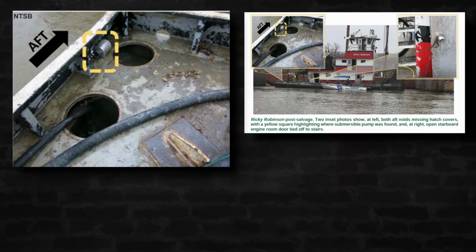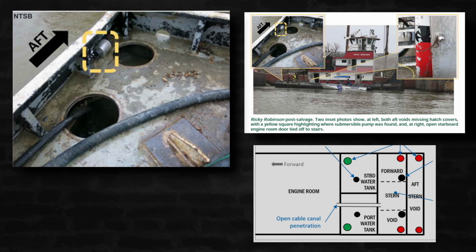However, the hatches for the aft and forward stern voids on both the port and starboard sides were all found open, and all 4 were missing their covers. In addition, according to the NTSB report, there was, quote, an electric submersible pump found on the starboard aft deck next to the bulwark with both cable and hoses severed.